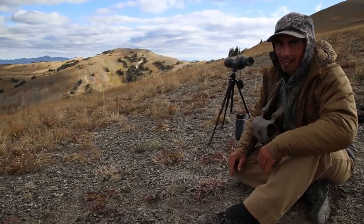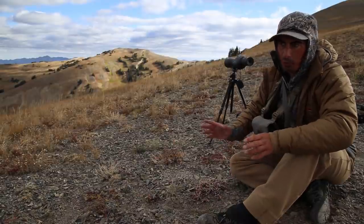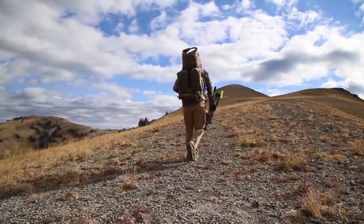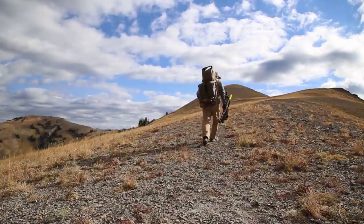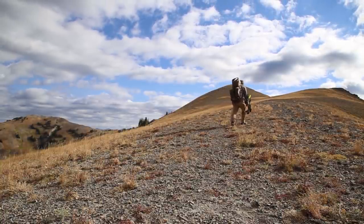So just Jack, this is what we do it for, being able to get a stalk, what all the hard work is for, hiking up here and setting our camp and finding this buck. So we're pumped. We're gonna go get set up and see if we can make a play on this thing.